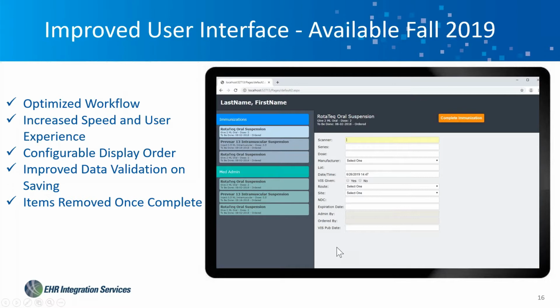And so this is a screenshot of what the up and coming application is, a proximity of what it's going to look like. It's going to increase your speed and your user experience, right? So not only from an upgrade in the framework perspective behind the scenes to increase the overall speed of the application itself, inherently just showing you everything on one screen is definitely going to really optimize your workflow.